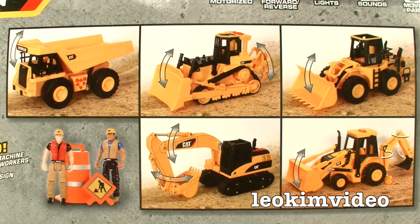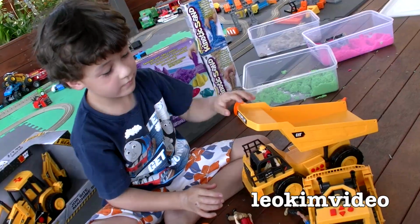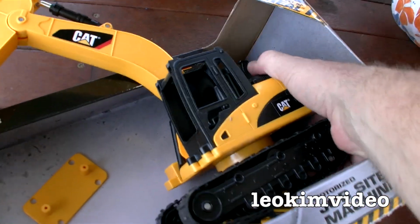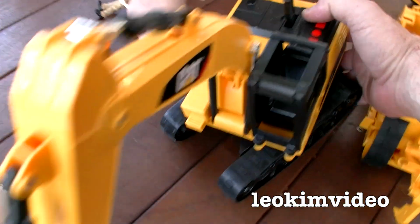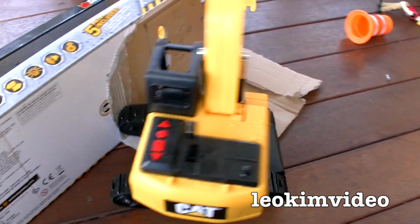I better stop playing with toys and unbox the rest of these amazing toys. You got the man in that dump truck there? Oh yeah. I've just unboxed this one here. Oh, it's fantastic. It's got lights, sounds, moves along. Oh, how can you go wrong? You can't. Look at it go.